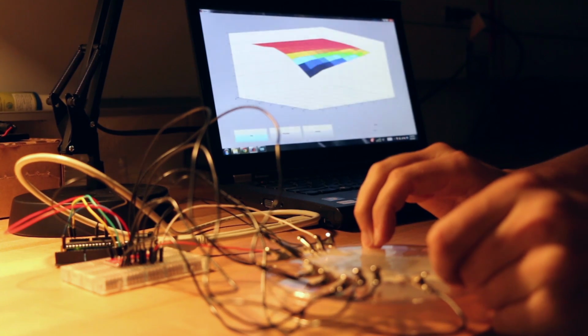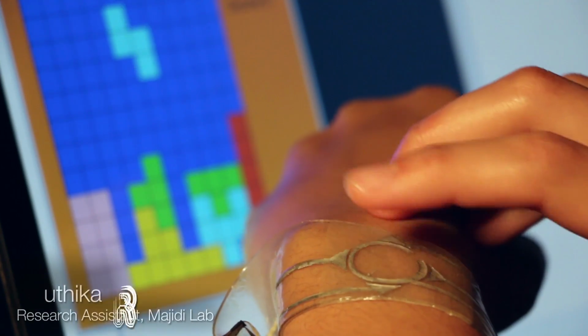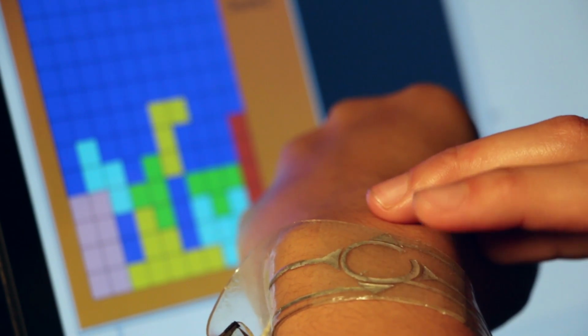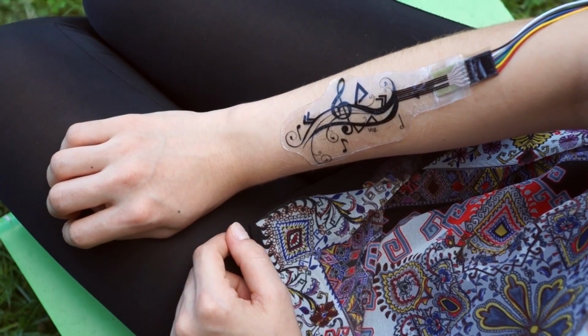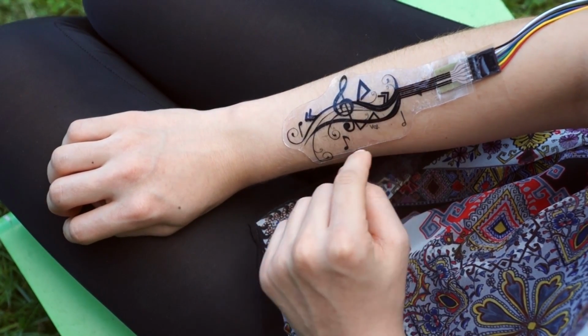You could use this as a wearable keypad. Case in point, I have a wearable arrow pad. When I put my finger on it, I'm completing an electrical circuit, so it sends a signal to the computer and allows me to play Tetris. And here's another example, a sensor surface on the human body that responds to touch input. Today's soft robots are fairly small, and what they do is fairly limited.